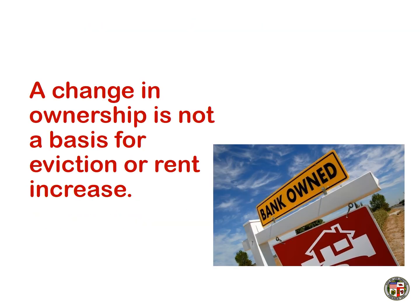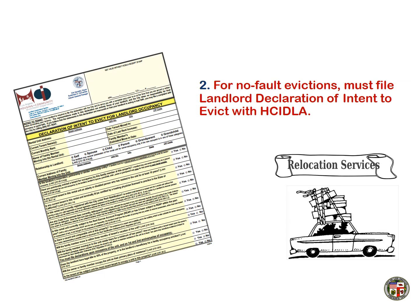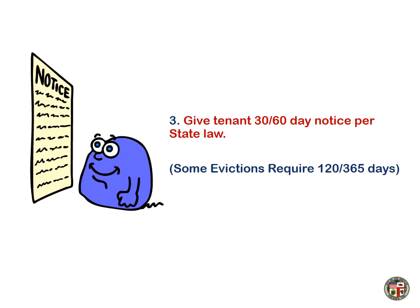Under the Rent Stabilization Ordinance, it's important to note that a change in ownership is not basis for eviction or rent increase. Also under the Rent Stabilization Ordinance, landlords may only evict for a legal reason. For no-fault evictions, landlords must file a Landlord Declaration of Intent to Evict with HCIDLA. Evictions also require that tenants are given 30 to 60 days notice per the state law, and some evictions require 4 months to a year's notice.